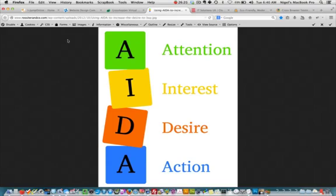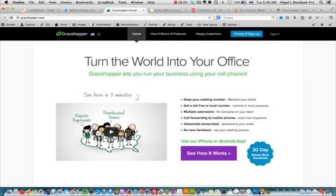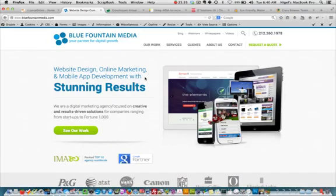To give you a good example of how it's used, because it's one thing to talk about it and another to show you the AIDA principle in action, I've pulled up two brief examples. The first is a simple example that you can understand: a basic website design company. The second is more of a complex online startup. I'm going to take you through the first one, and then we'll move on to the second one afterwards. Okay, so the attention grabber.